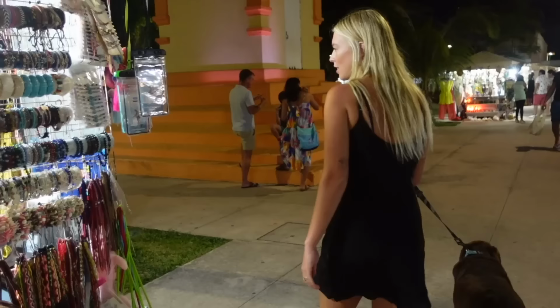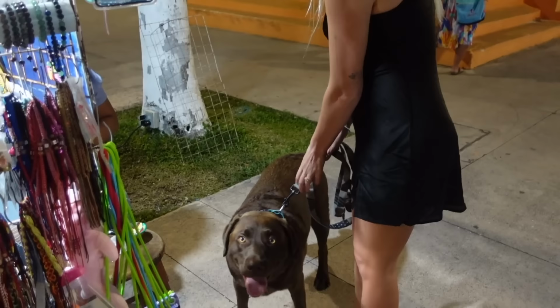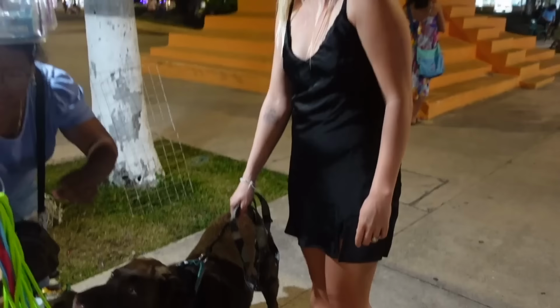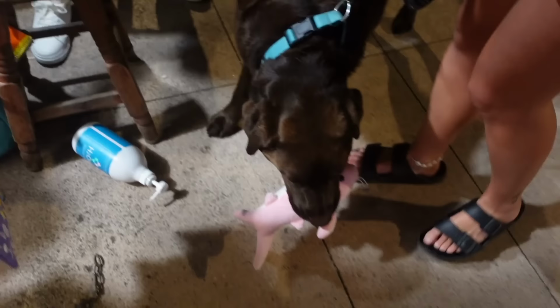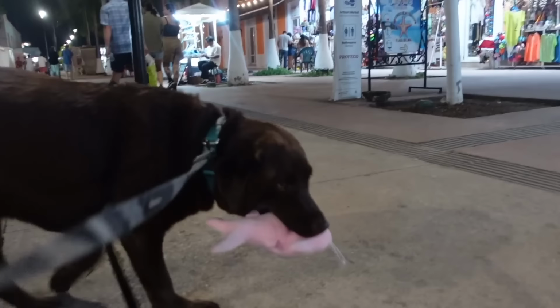Okay, Bear needs a new toy. So we're gonna see if we can find a local person selling something we can get for him. How much is this? Cuánto? Ochenta pesos. 80? Yeah, that's all right. Si. Do you like this? Gracias. What you got? Are you happy? You have to carry it home.